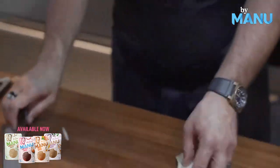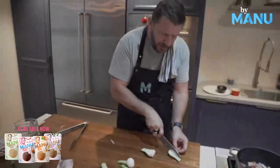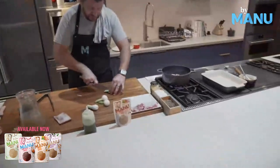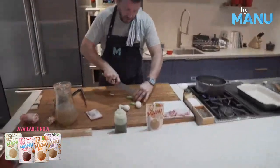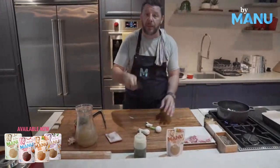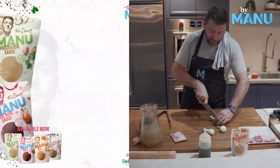I've got some baby onions here, some spring onions. You can use shallots if you want. You can use just normal onions if you don't have. And I'm just going to cut them in quarters or halves, it depends on the size of them. And I'm also going to caramelize them with the rest of my bacon.